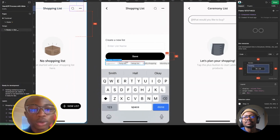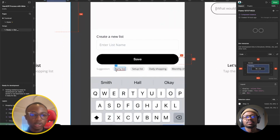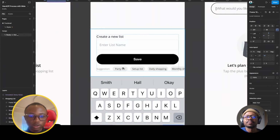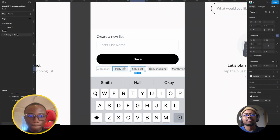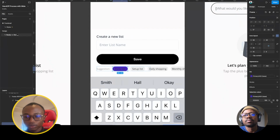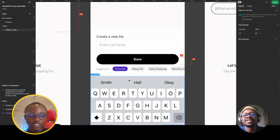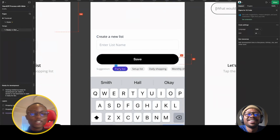So if you want to take an annotation of something, say for instance you want this particular button or small modal to change after it is selected, you can just switch back to your design mode. So let's switch back to design mode right now. I want to bring in an active state. All right, so this color combination right now does not work well.